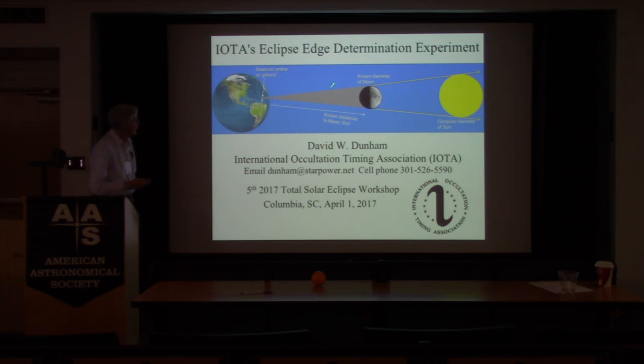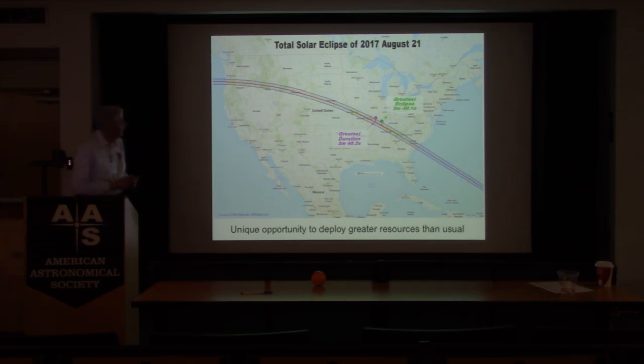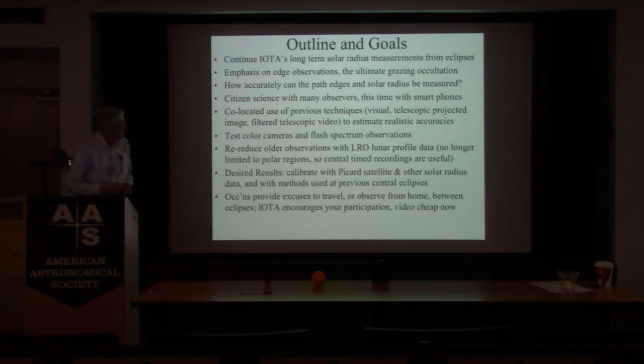The eclipse this year gives us a unique opportunity to deploy much greater resources than we usually can. Of course, that's true for all of us in what we're doing here. I'm talking mainly about observations near the edges. IOTA has tried to make solar radius measurements from eclipses with a checkered history, and I think Javier has hit on some of the major problems. Emphasis has been on edge observations. As I mentioned, it's the ultimate grazing occultation. How accurately can the path edges and the solar radius be measured? I think it's somewhat limited by this mesosphere question that he brought up. But with citizen science, with many observers, this time with smartphones, we can do something more than in the past.